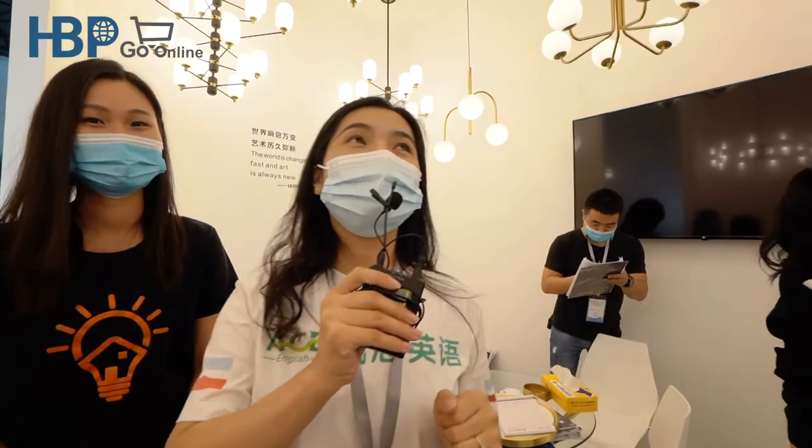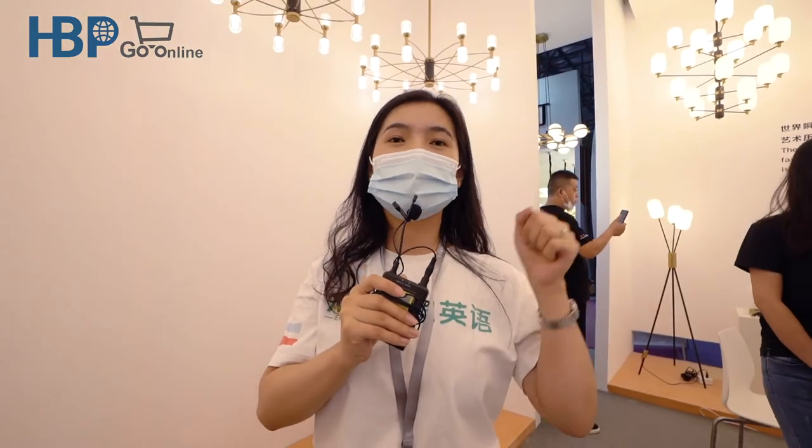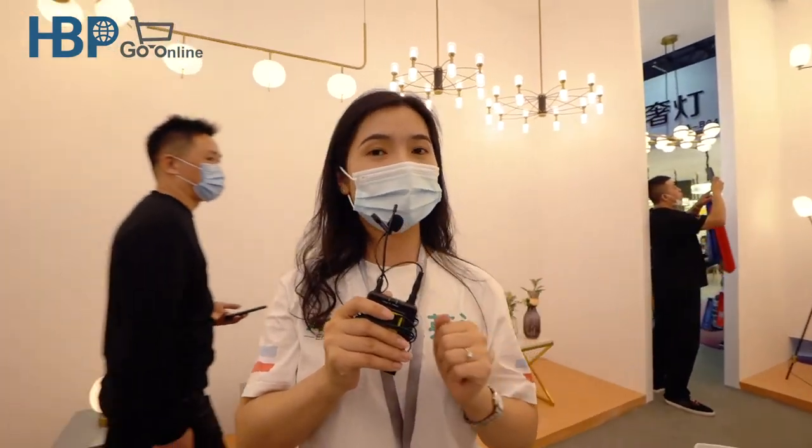All right, so now we've learned some different household lighting in this booth, and I think their designs are really perfect, are really wonderful. And then we're going to look for some other booth to interview, okay? So let's go.